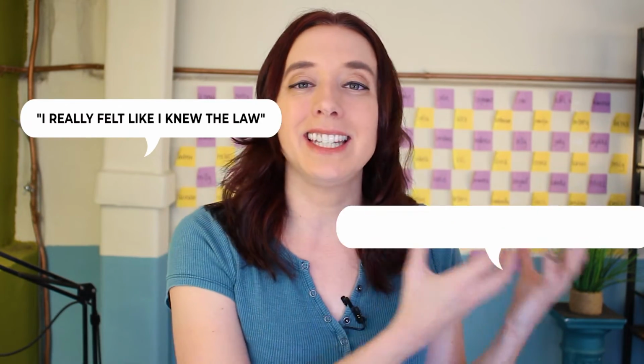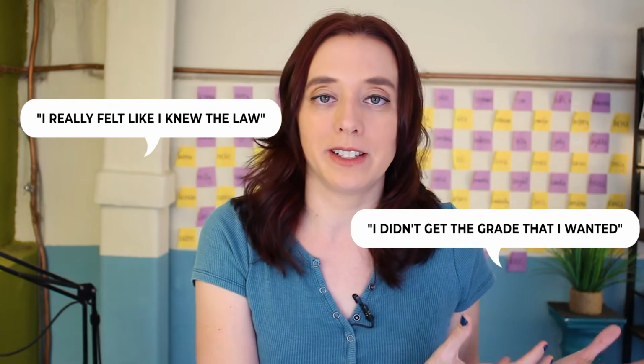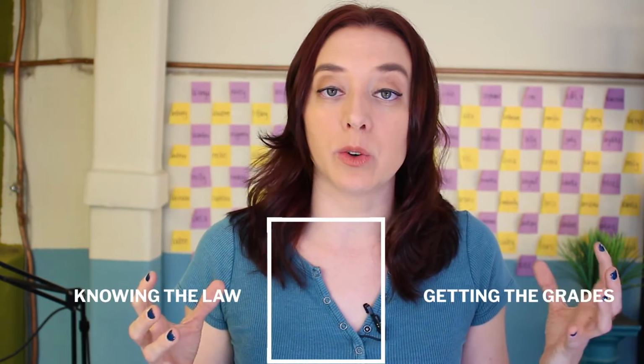But knowing the law is not the end of the game, because what I see from a lot of law students is they'll come to me saying, I really felt like I knew the law and I didn't get the grade that I felt like should have been reflected on a final exam. And that gap between knowing the law and getting the grade that you're really excited about comes down to being able to write a really compelling final exam answer. And that is not something natural that we can just do.